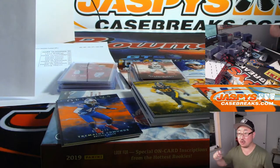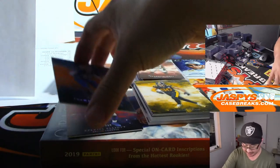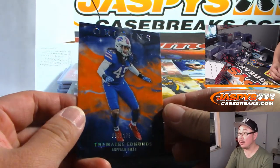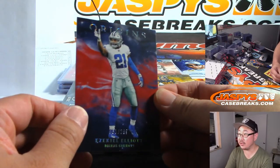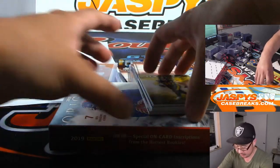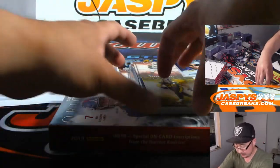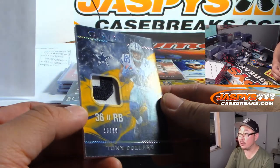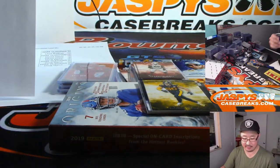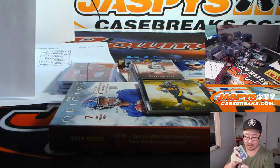None in NT and just one in Origins. They got to be somewhere. Tremaine Edmonds to 175 for Jeff Mason. There's Ezekiel Elliott to 299 for the Cowboys. There's Philip Rivers for the Chargers. The relic is another Tony Pollard. Two-color patch, 10 out of 10 for the Cowboys. Serenity with the Cowboys.